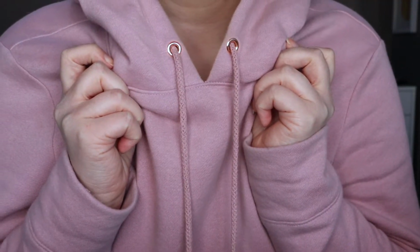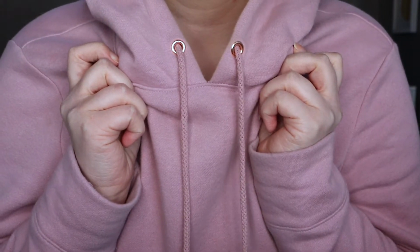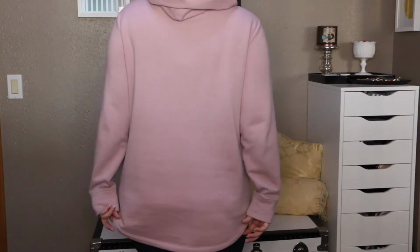I absolutely love it. It does have the rose gold detailing by the little drawstrings there, and it does go pretty long. I don't know if you can tell, but it scoops down a little bit, so you can definitely wear this with leggings and it would cover your butt and everything. It also has a big pocket in the front. The color is what sold me, but it's also super comfortable, soft and warm, and I love that it is longer so it covers the butt. So loving that.